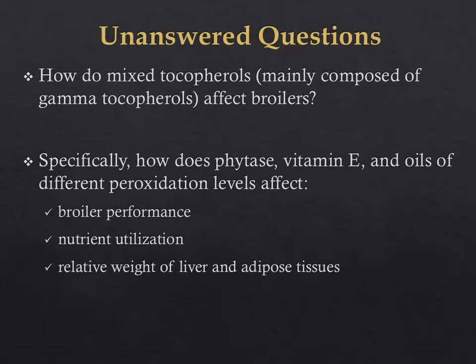So for the background I have given so far, a few questions pop up naturally. For instance, how do mixed tocopherols, mainly composed of gamma tocopherols, affect broilers? And specifically, from a practical standpoint, how does phytase, vitamin E, and oils of different peroxidation levels affect the broiler performance, the nutrient utilization, and the relative weight of the liver and adipose tissues? Now, these were the questions we sought to answer with this study.